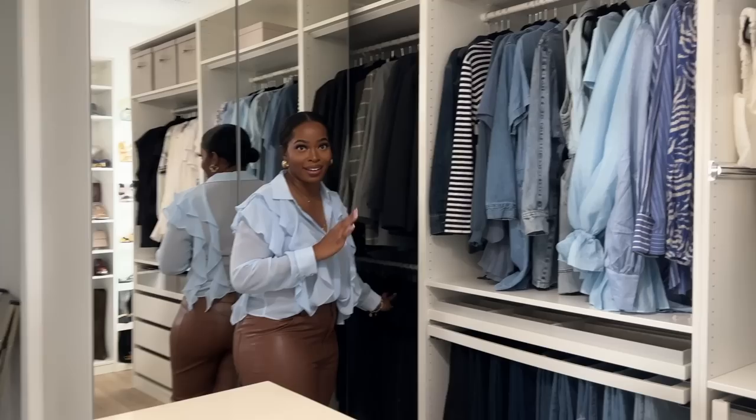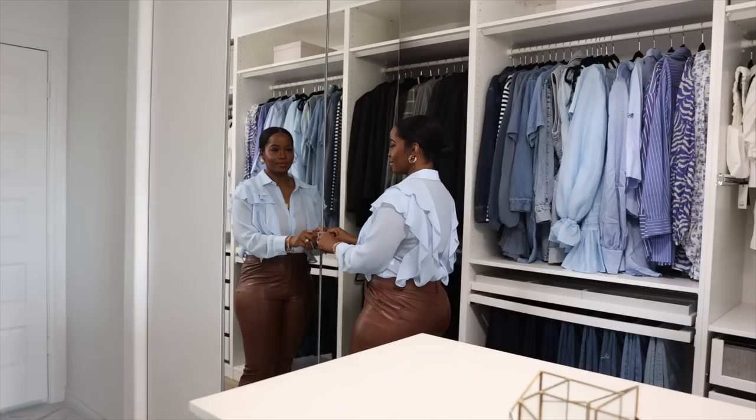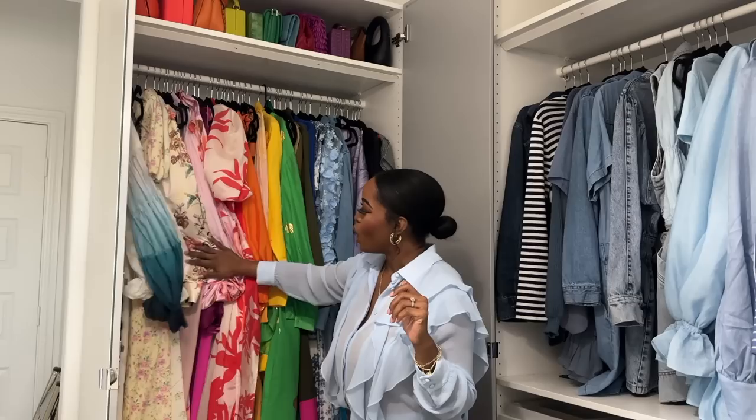Now, this is one of my favorite features of the closet. I truly wanted a closet that had the mirrored door storage space from IKEA, and this space stores a lot of stuff. And I feel like having the tucked away storage space was really good for all of these colors because you all know this space was for all of the neutral tone things. So in here, I decided to go with all of the colorful long dresses that I have.